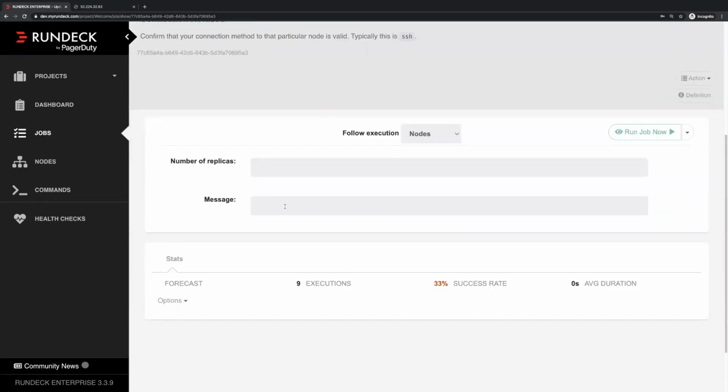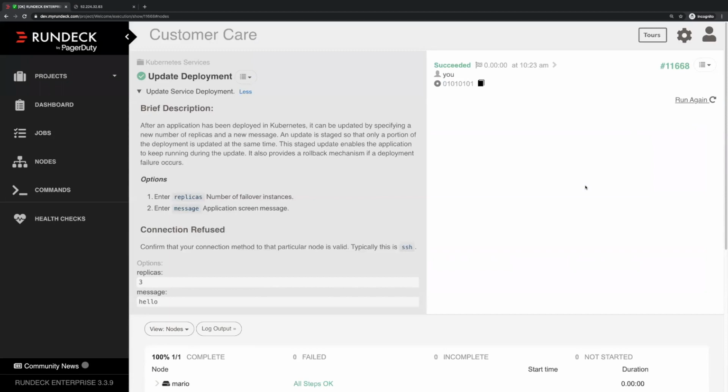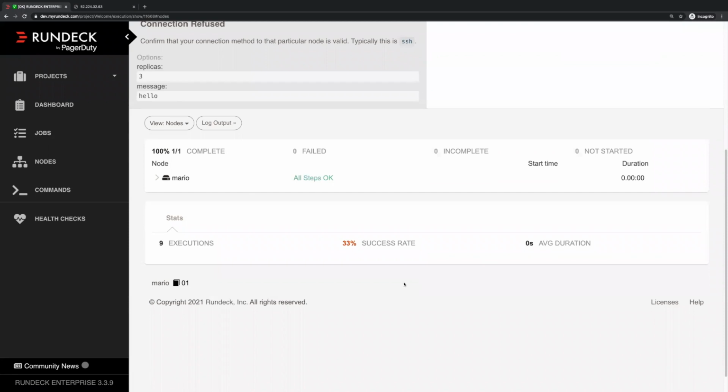I've given them a simple web form here in Rundeck. So whether they want to change the number of replicas, add to it, maybe they want to change that message, I'll just change the message to hello, and now they can execute on that. And they can execute on it in a very secure way that only gives them just the ability to run this. They have no login, they have no access, they have no direct access that they can use to do any other commands other than what I've granted them to do in this simple job.